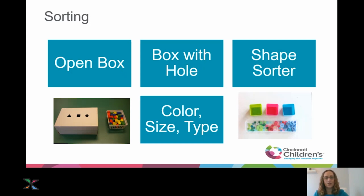So this is a great example down here on the bottom. Somebody has taken a shoebox and made a shape sorter out of it. So they're putting the blocks into the shape sorter. And then it expands even more by color, size, and type. So here's all of the green, pink, and blue, and you're going to put the buttons in the right color. You can do that by big and small. We're going to put buttons in one and spoons in another.